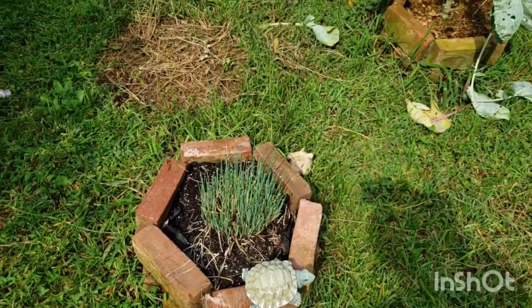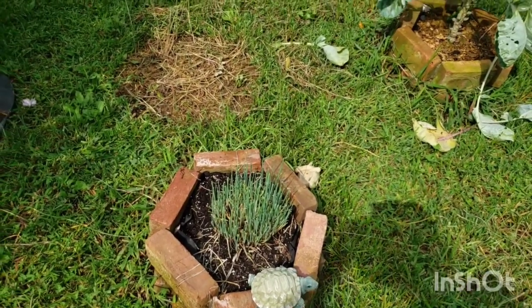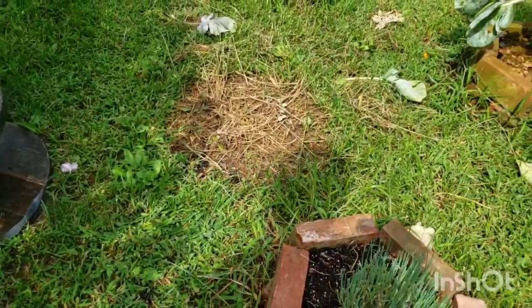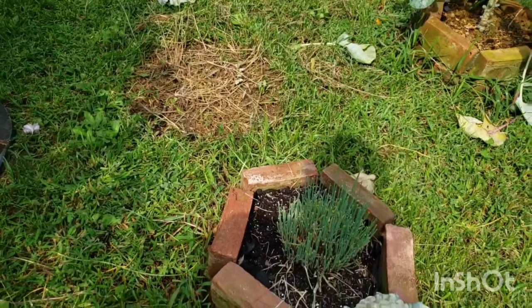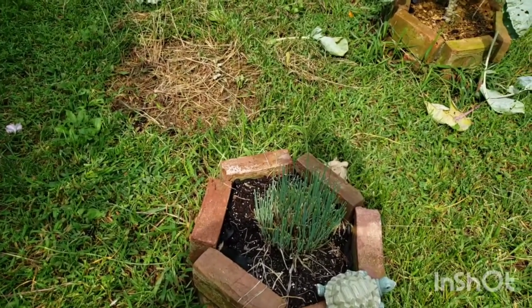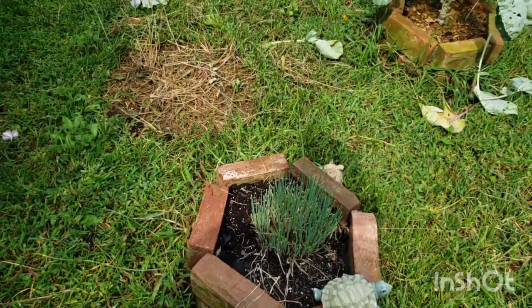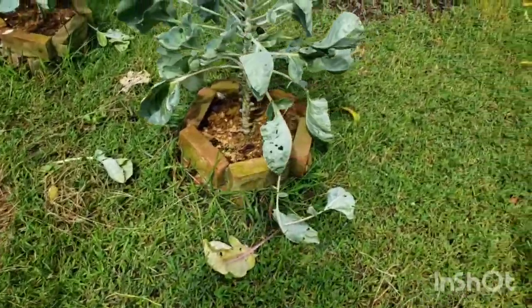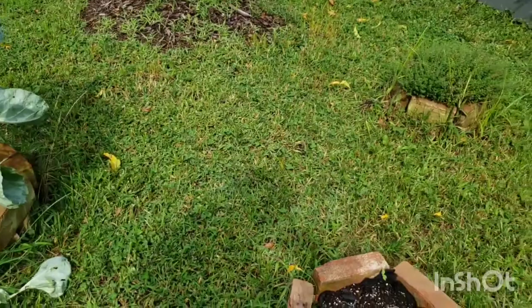So I just went ahead and cut them all. And then they'll grow back. And you can do that with your chives, you know, 2, 3, 4 times a season. Cut it all back and they all grow back. It's actually very healthy for them. It's good for them to do that.